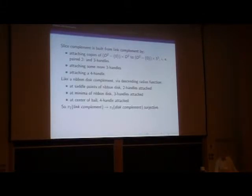This is very reminiscent of something that you've seen before. If you look at a ribbon disk for a link, well, there are many ways of describing a ribbon disk. And one way is to think of it as a slice disk in which, if you look at the radial function, there are only minima and bands. There are no maxima. And if you think through what that means for a handle description of the complement, it is similar in the sense that only 2, 3, and 4 handles are attached. And one consequence of this observation is that if you think about the fundamental groups, pi 1 of the link complement goes onto pi 1 of the disk complement, because all that's been attached is 2, 3, and 4 handles.